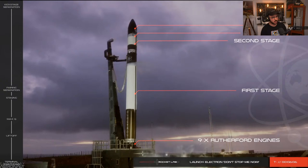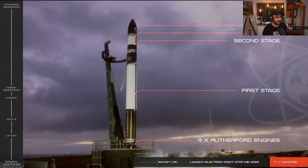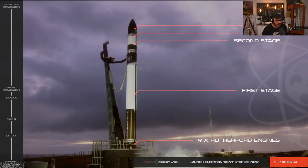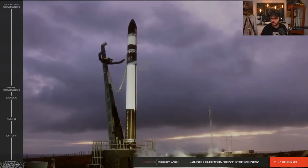As we make our way down Electron, you can see white stripes have formed around the vehicle's black structure. This effect is created by the cold liquid oxygen in Electron's tanks, which causes moisture to condense as ice on the outside of the rocket. The first stage, the area where you see the largest white band, is essentially one large fuel tank for the 9 3D printed Rutherford engines at the bottom of the vehicle that will propel Electron through Earth's atmosphere on its way to space.